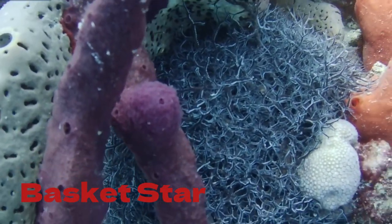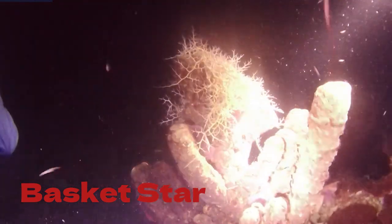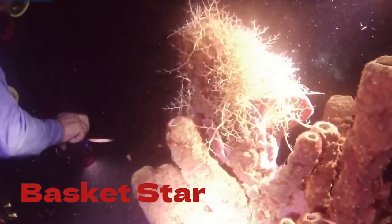I had never even heard of a basket star before, and I got to see one. I got to see a few of them at night when they're out doing their thing.